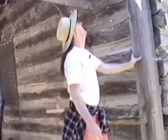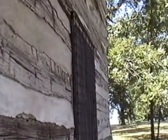So moving along, here's another one of those late poles that were put in. Now we're here at, which direction are we facing now, Mark? West. All right, this is the western gable end. Well, it's the east end, we're facing west. Oh, the east gable end, okay.